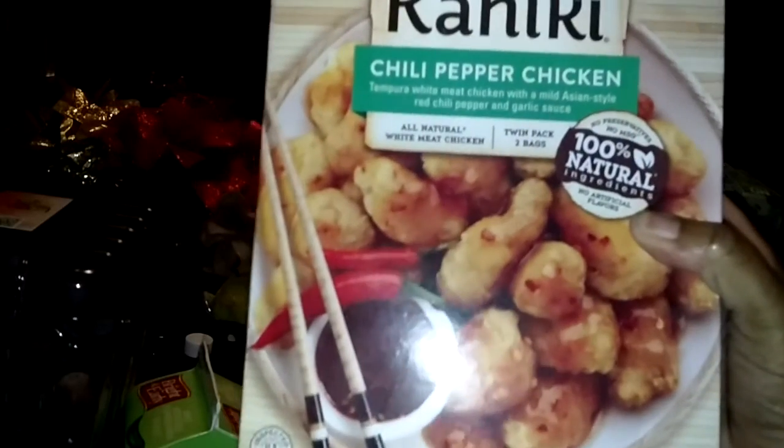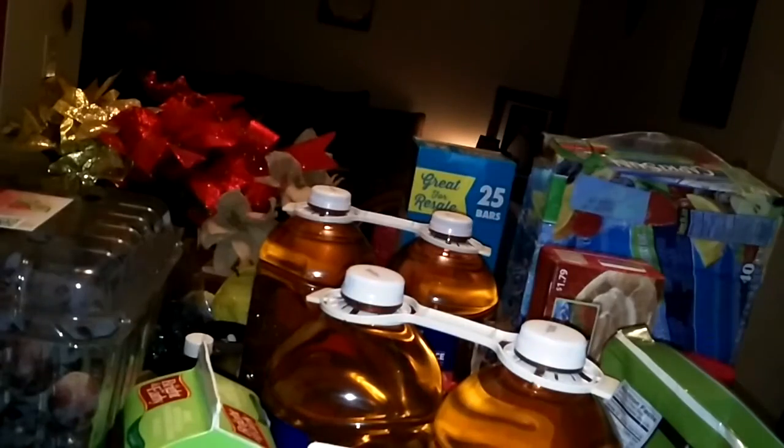Last time we got this, but it was the General Chow, I think. This is so good. The chili pepper chicken. I've never had this one, but it's probably good. You can put it in the oven or you can fry it. He usually fries it and then we put the sauce on it. It's by Kai Hiki or something. It's so good. This is the best brand to get.